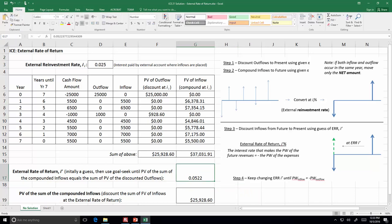The question overall is asking, what's the external rate of return? And what that means is it's sort of a weighted average, because it's taking into account how much you make on your reinvestments, but it's also taking into account the size of your returns, how much the inflow amount is.